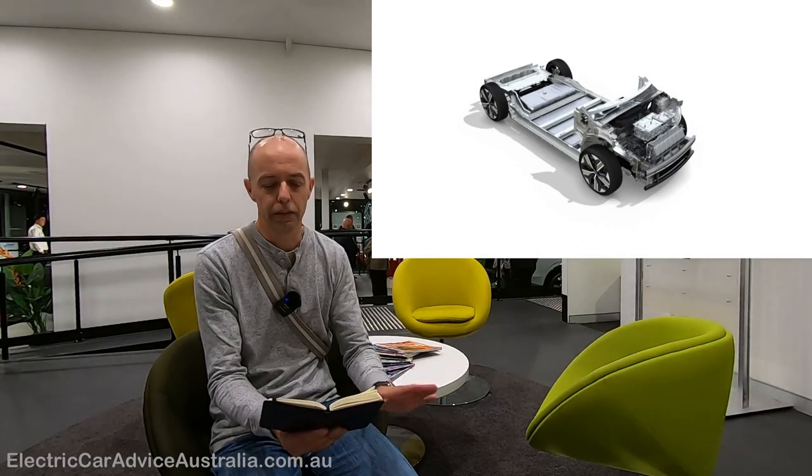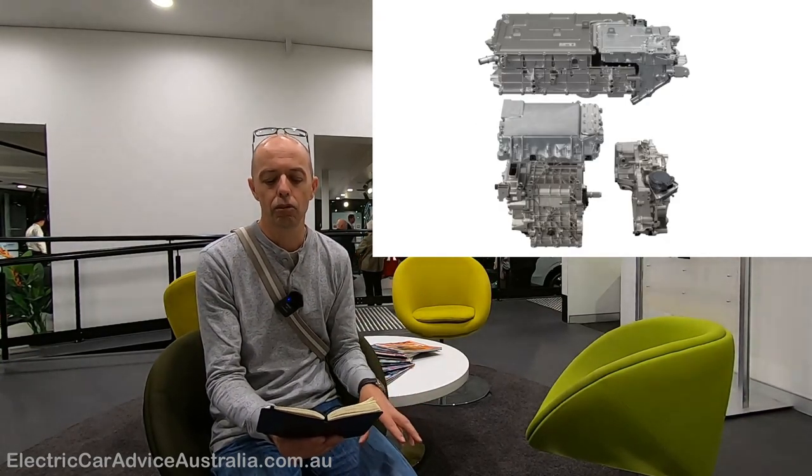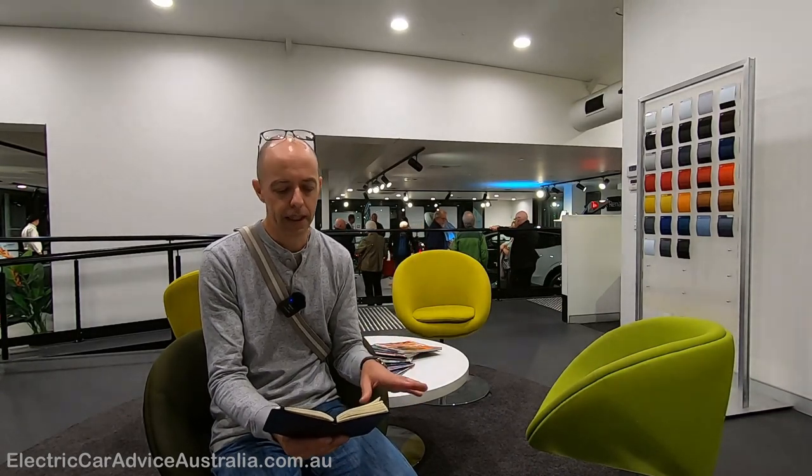The battery is 400 volt architecture, which is the standard for the majority of EVs, particularly in Australia. The battery chemistry is nickel, cobalt, manganese, so a slightly more expensive technology and also slightly more energy dense, so you get a little bit more energy out of those batteries.